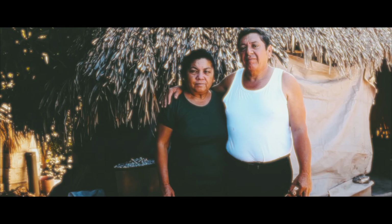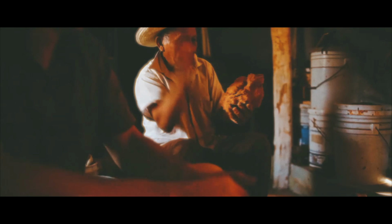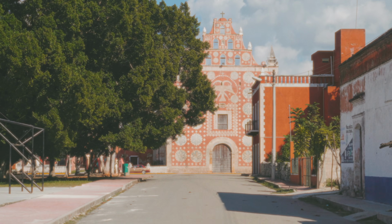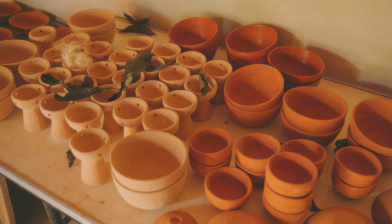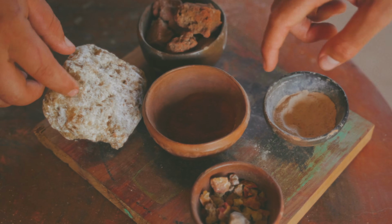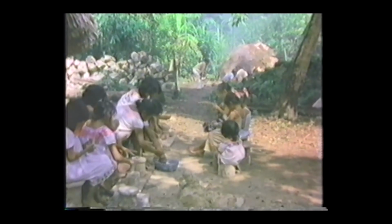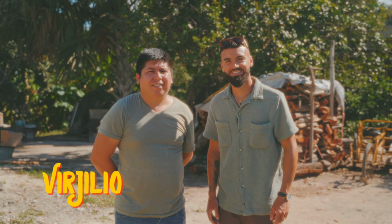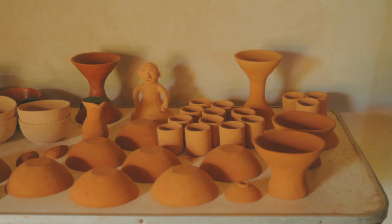So we went on an adventure to find the Espadas family, who have been making ceramics in the Yucatan for generations. They are from Huayma, and one of the last families in the Yucatan still to be creating handmade Mayan pottery using locally sourced sustainable materials. Juana Espadas fought hard to create her pottery workshop and school over 50 years ago. Her grandnephew, Virgilio Espadas, kindly gave us a tour of the workshop, the studio and the kilns.